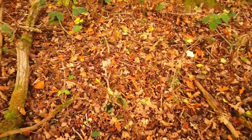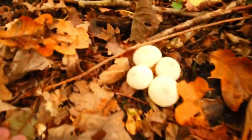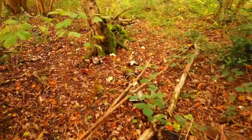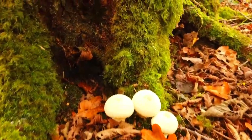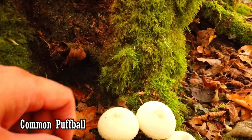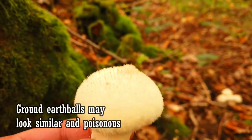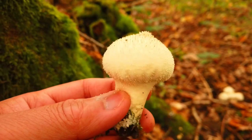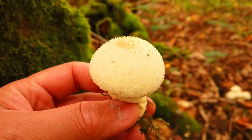There's loads of fly agaric, but there's also a lot of edible puffballs. Like this one. Loads more. Just be careful with the other puffball, which is a ground puffball. They're quite rubbery, like your giant puffball. This is quite common in the woods this time of the year, and they're very good.